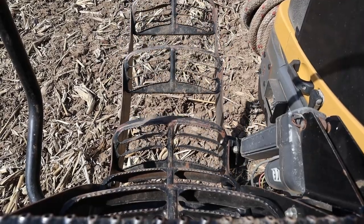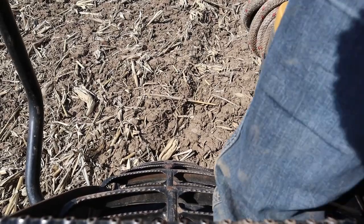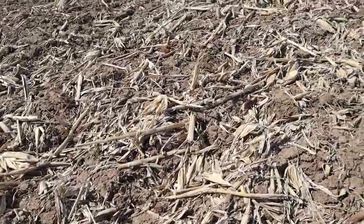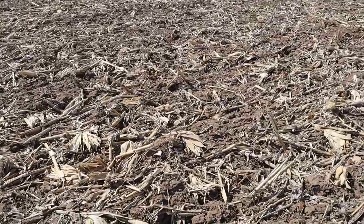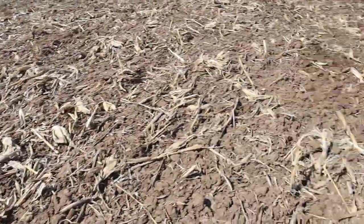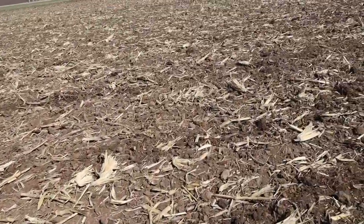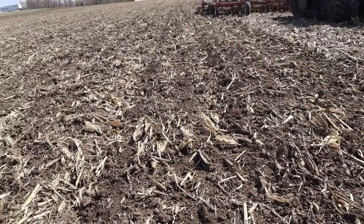I'll show you guys the ground a little closer here so you can kind of tell what it looks like before and then after we go over it. This is what it looks like after we ripped it, before I have gone over it with the finisher. And it's pretty rough. And this is after I went over it with the finisher. It's still kind of rough, but it's a lot better.